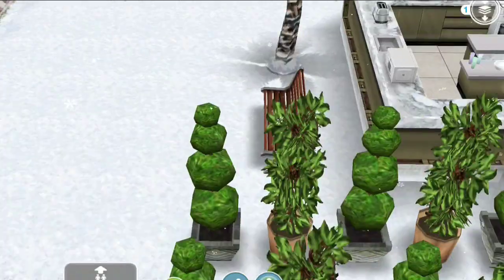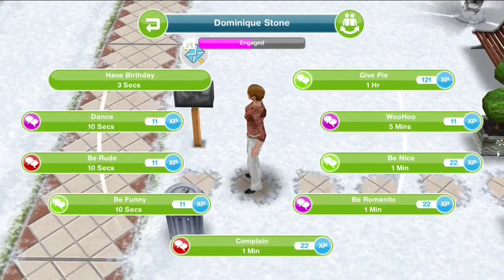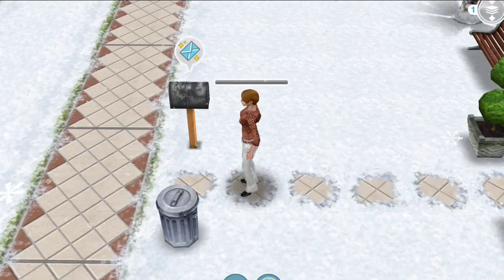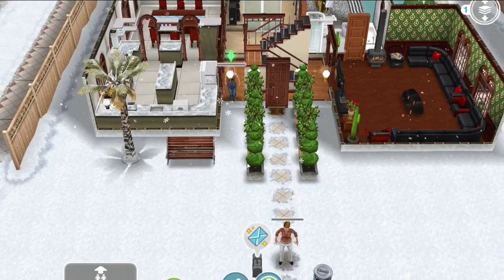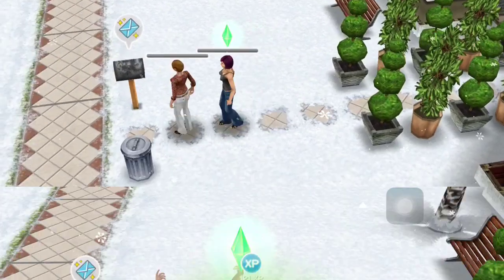I'm going to call the other sim over. We're going to switch over to her and click on give pie. It takes 1 hour. I did change the weather here into snowing because I just felt like it.